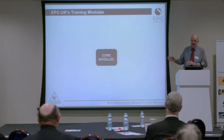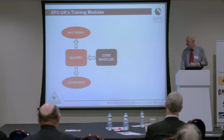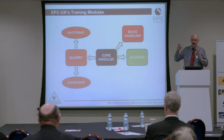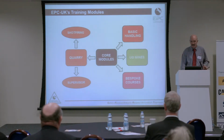So that's the way they all fit together. We've got the core modules in the middle, and then the quarrying ones that you'd be familiar with, shot firing and the supervisors. And then on the side that you probably know nothing about, we have underground mining. We have the basic handling course. As a matter of interest, all the people who work for EPC on the explosives side go through that training, from the senior management right down to the bottom. And then we have the bespoke courses. So that's miscellaneous mines and various other types of courses.